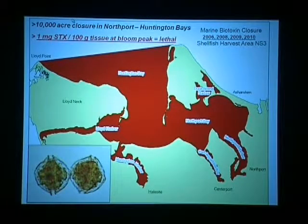Another red tide species we now have in Long Island is known as Alexandrium. You're looking here not at the South Shore bays, but this is actually Northport and Huntington Bay along the North Shore. This is a species that has been present for a long time, but never has caused a problem until 2006, where we had our first occurrence of PSP, paralytic shellfish poisoning, in New York.